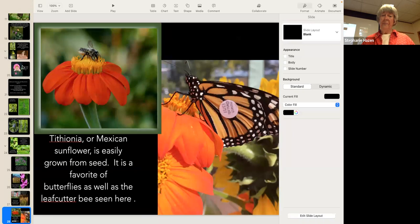One of my favorite plants is Tithonia, or Mexican sunflower, and it's easily grown from seed. And monarchs like it, as well as all kinds of bees. This is one of the monarchs that we tagged a few years ago.